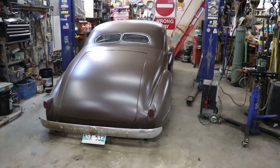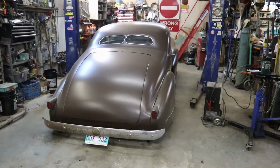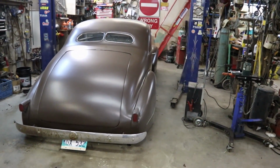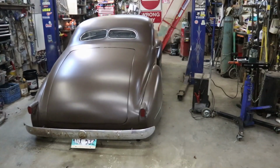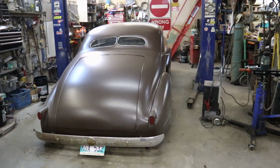This one, the diff is noisy, so I'm going to take it apart and have a look at it. And I think the clutch is starting to get a little funny in there. I don't know. I'll drive a little more, but I think I got to do a clutch on this thing yet. I just reused the one that I had. But, yeah, might not be good.